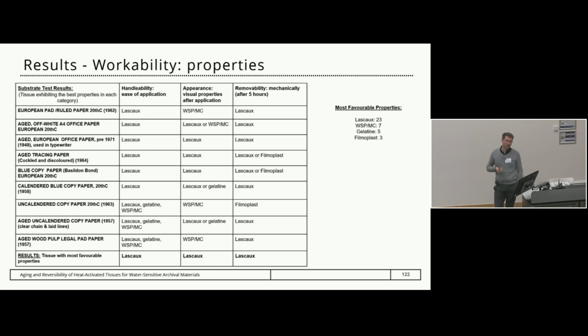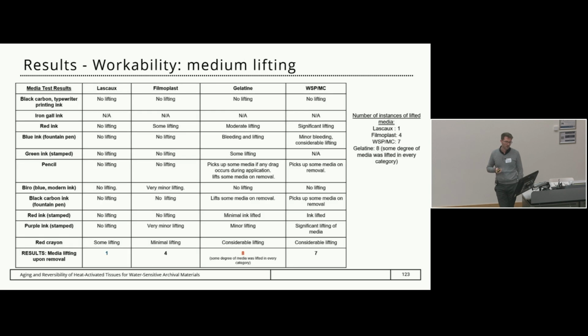And so she tested a series of substrates, and she looked at the ease of application, the visual properties after application, and the mechanical removability after 5 hours. And again, here you can see Lascaux did perform very well, and outperformed what we are currently using, which was also very interesting. When you look at that, Lascaux is pretty much everywhere. So it was very interesting to see the chemical aspect related to the craft as well, from the science to the use in the studio.